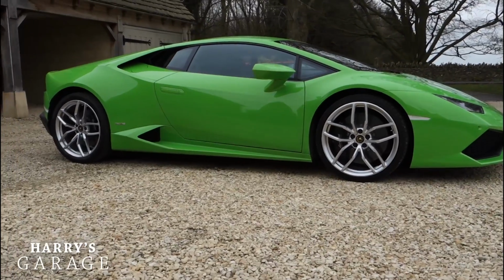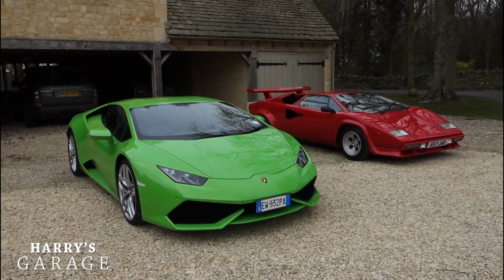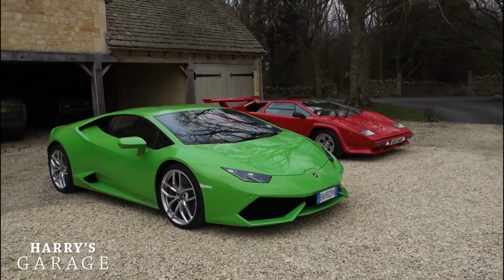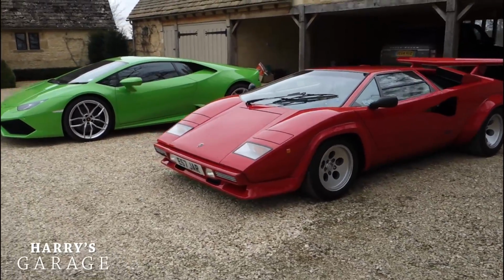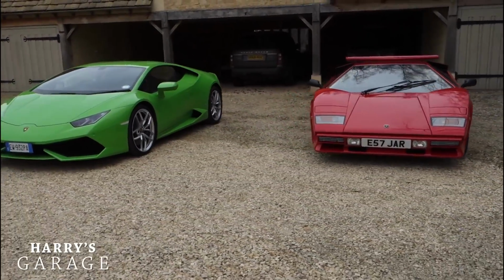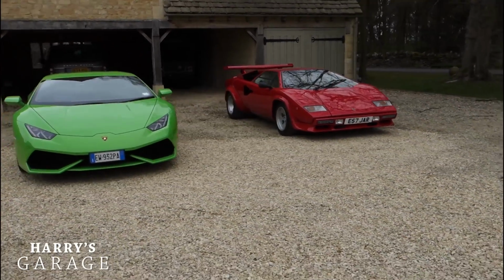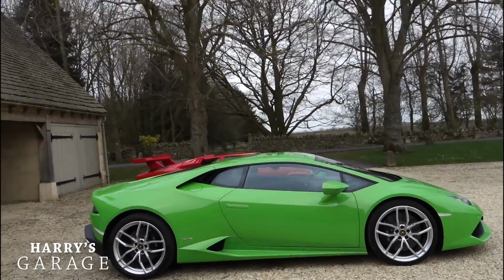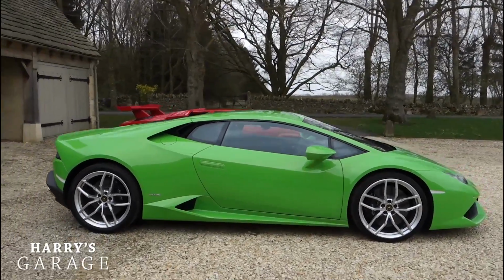Now, there's not many cars you can park next to a Countach and it's still grabbing your eye for attention, but I think the Huracan is one of those cars, especially when painted in this green. If I ever ordered a new Lamborghini, I'd be mighty tempted to tick this box. I mean, it's such a dramatic shape. I think they've absolutely nailed this car because we all adored the Aventador, and the customers are queuing up at showrooms because it is the definitive supercar at the moment. This Huracan has captured a lot of that DNA, that super sharp look.